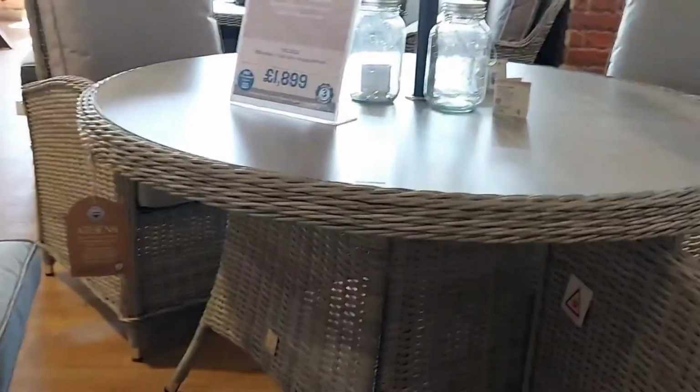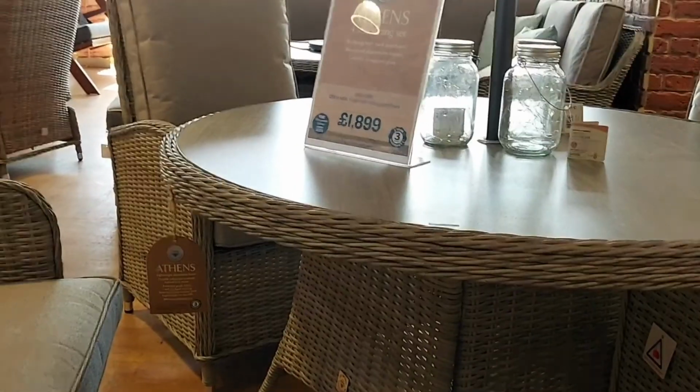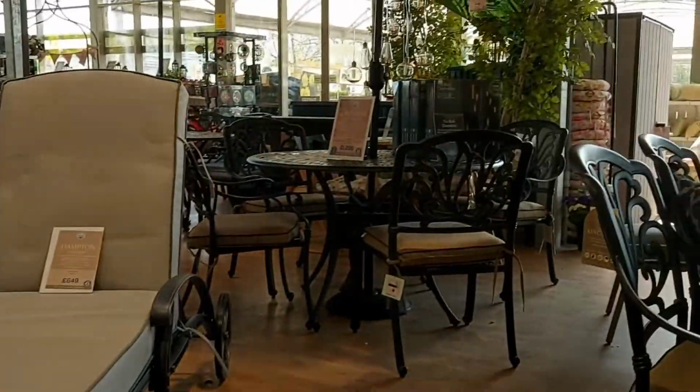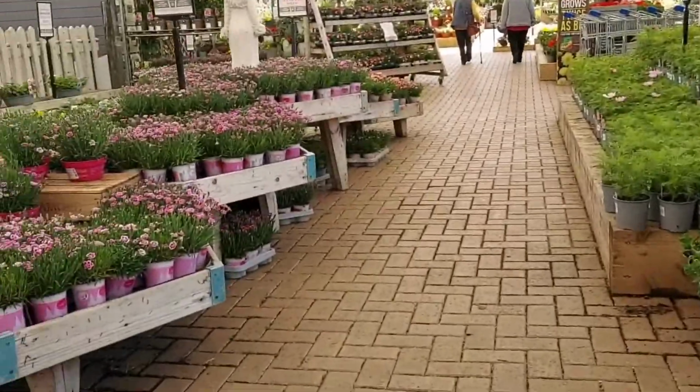And yeah, as you can see, this is the cheapest I saw, £1,899. Yeah, for somebody that's like a peanut, but to me that's high.